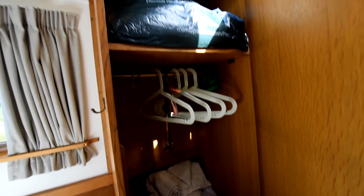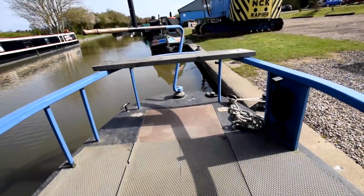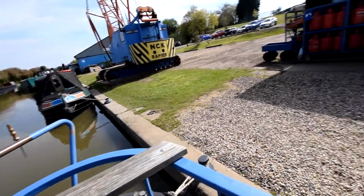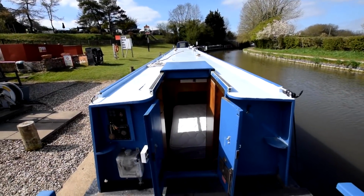And at the foot of the bed, there's a cupboard here and a wardrobe on the other side of the boat. There we go. With a sort of hanging cupboard thing here. Steps lead up onto the rear deck. Very good space out here. And there's the view from the helmsman's position.